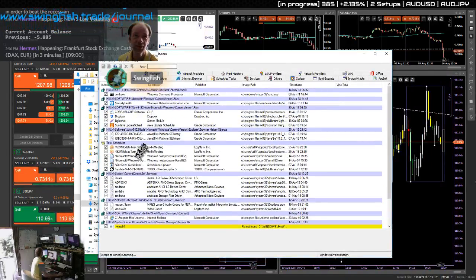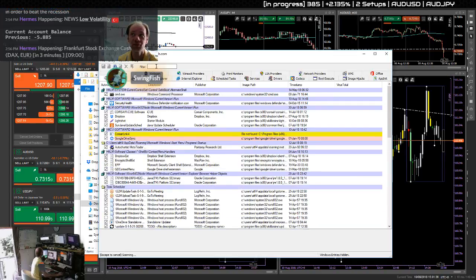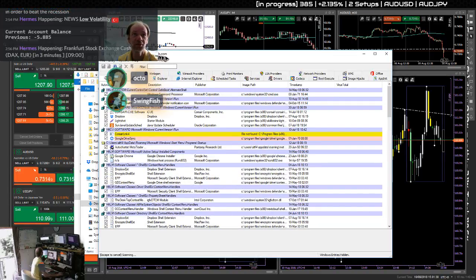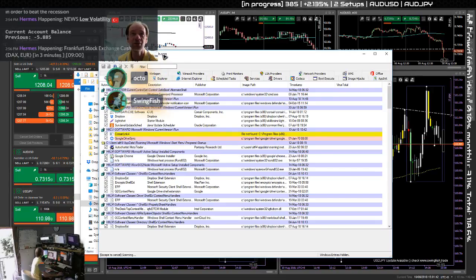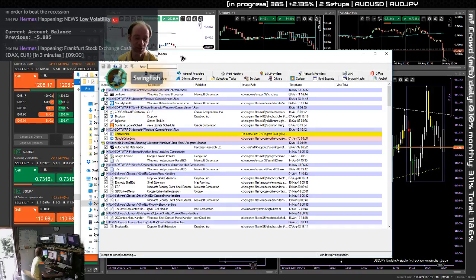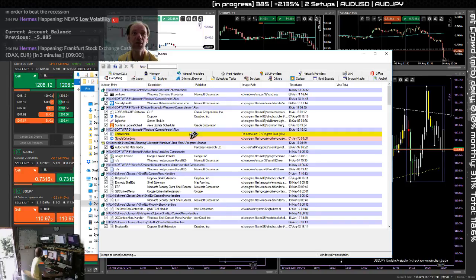Oh, that looks cute. Ah, that's not from Microsoft. Yes, it is. Sysinternals.com. Microsoft bought Sysinternals. Ah, I see. Yeah, everything that's good from Microsoft is bought.